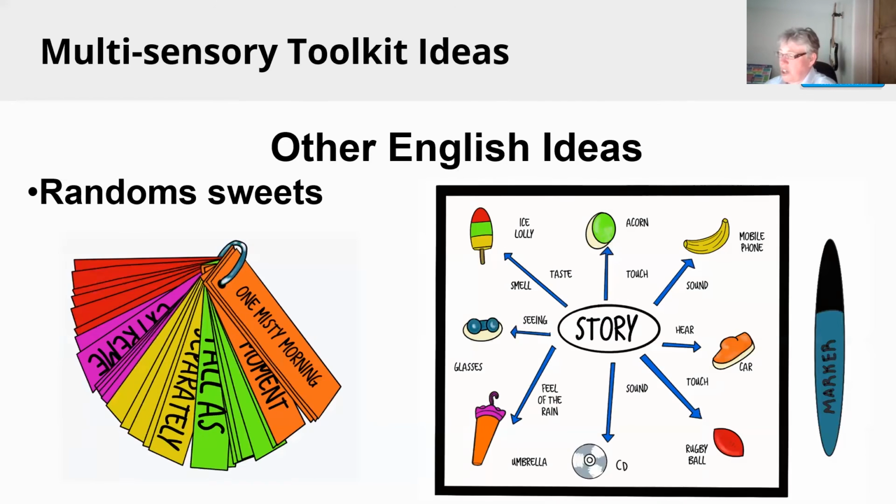Okay, other English ideas. Random sweets. For those with young children, this is really, really good. So my brother set me Annika's challenge. He said, Susie, my son and daughter can't write essays. And I said, okay.